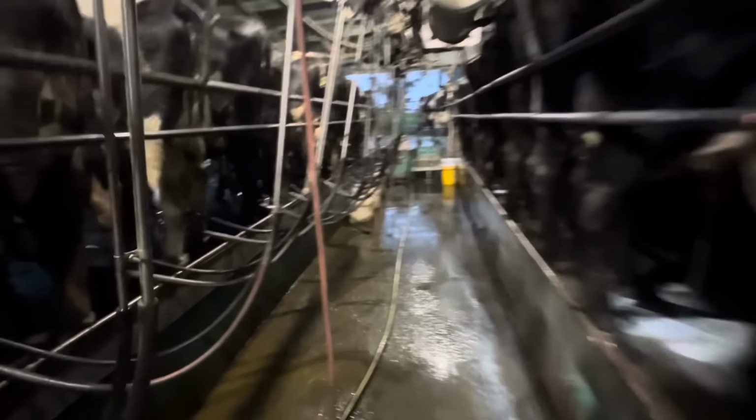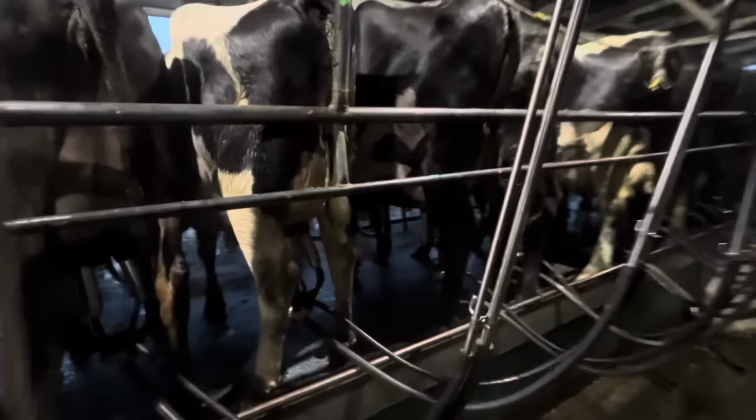The heifers are quite tight as well. These girls come in and they're just tight as. There's Mousy. Didn't act up today. Good girl. Nice and tight. Ooh. Good girls.